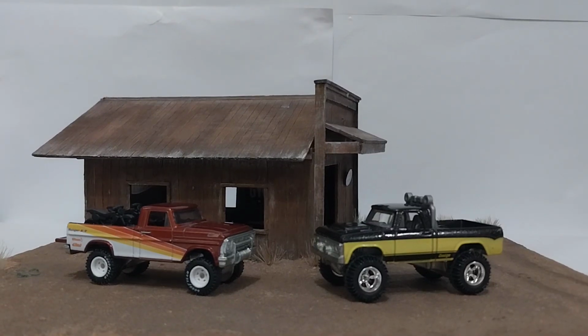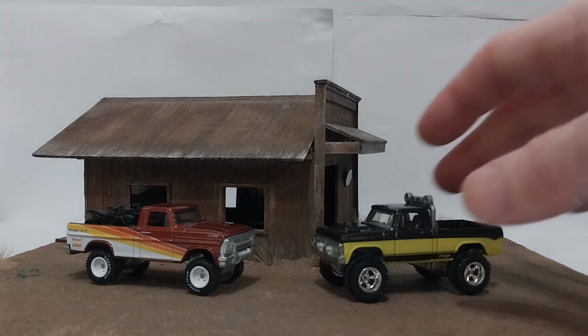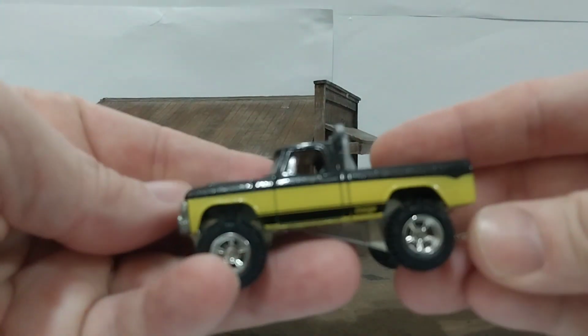Hey guys, it is Tuesday morning here in the Philippines, and as promised, we are doing the Truckin' Tuesday. It's kind of a two for Tuesday because I only have two of them to show you guys, but I had to bring these out and show them to you because I just picked them up last week, and I was trying like crazy to find another one of these, and I finally did.